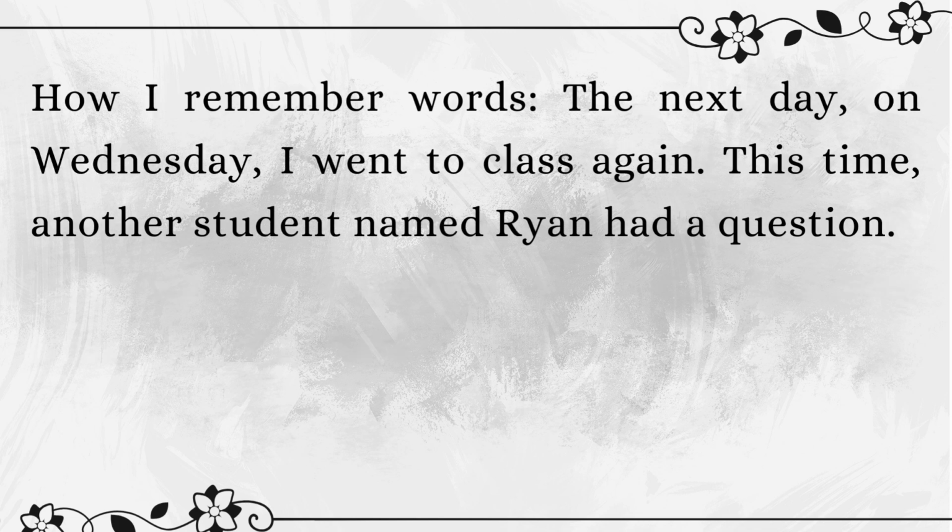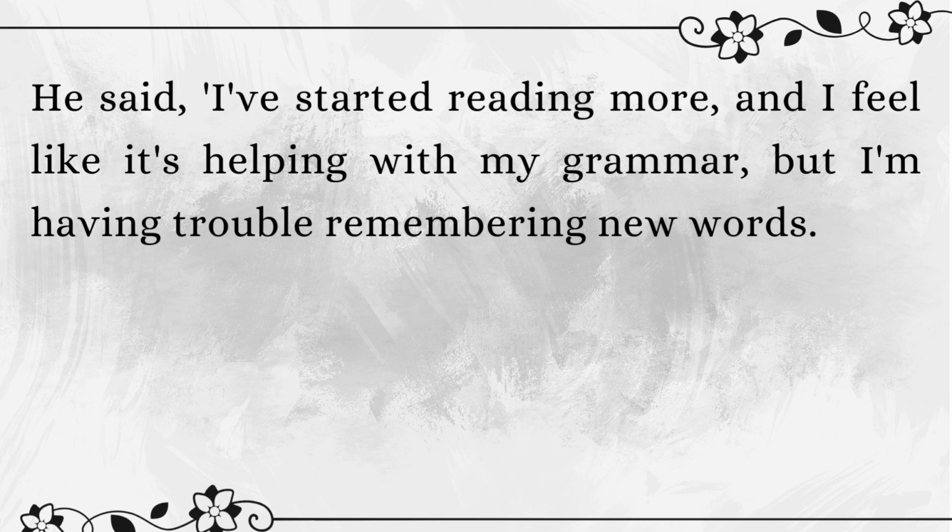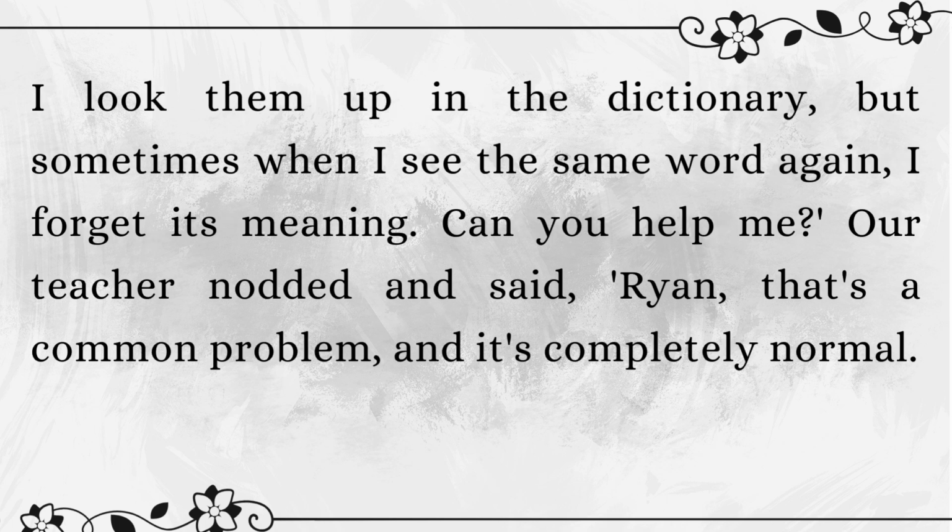How I remember words. The next day, on Wednesday, I went to class again. This time, another student named Ryan had a question. He said, "I've started reading more, and I feel like it's helping with my grammar, but I'm having trouble remembering new words. I look them up in the dictionary, but sometimes when I see the same word again, I forget its meaning. Can you help me?"